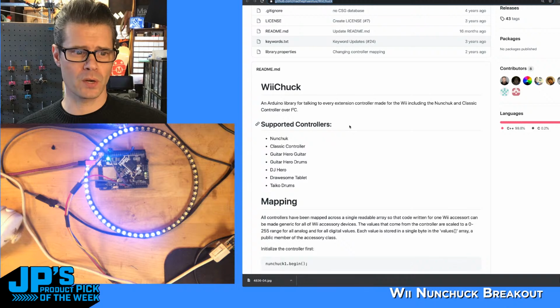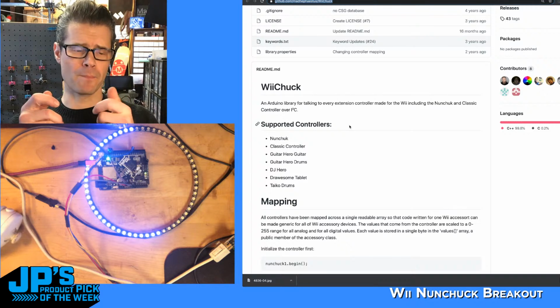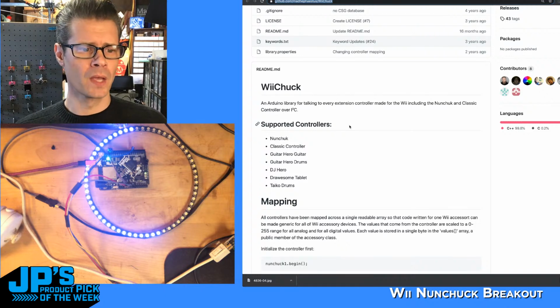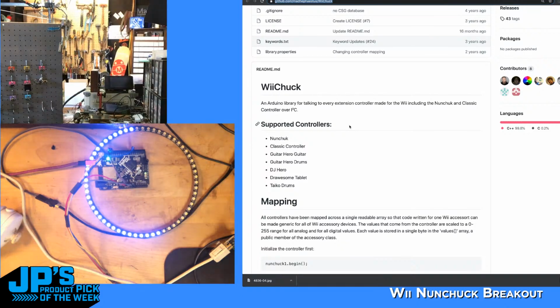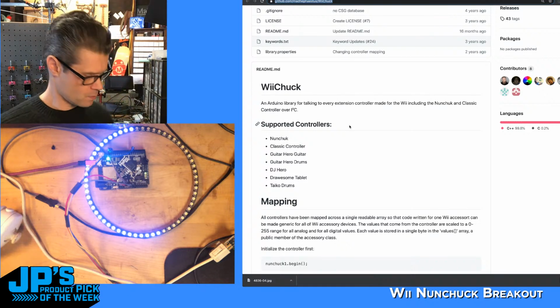And you'll see here, these are the supported controllers for Wii under Arduino. There's the Nunchuck itself, classic controller, which is a great little D-pad and very similar to like an SNES controller. I think it has analog on there as well. The Guitar Hero controller, Guitar Hero drums, DJ Hero, the Drawsome tablet. I think that's this one.